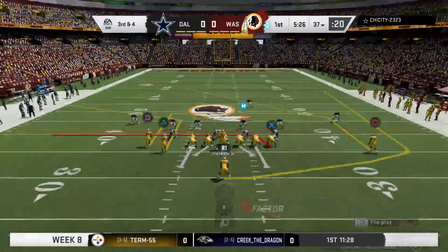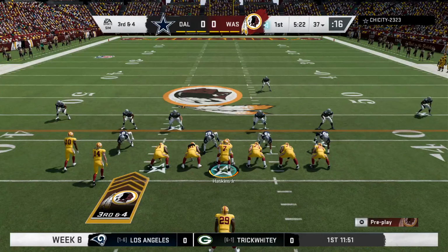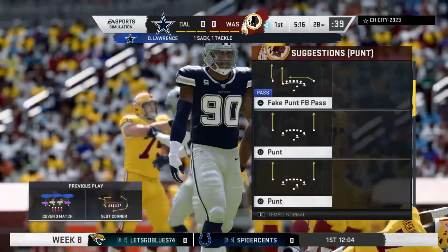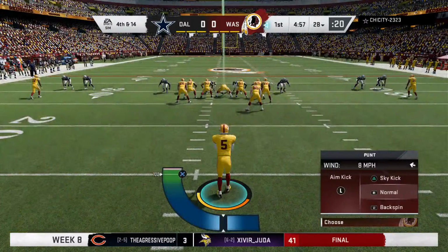Yeah, the Cowboys here on 3rd down, bringing in an extra defensive back. Now Haskins. Nowhere to escape, and he goes down. DeMarcus Lawrence makes that now 8 sacks for him on the season.